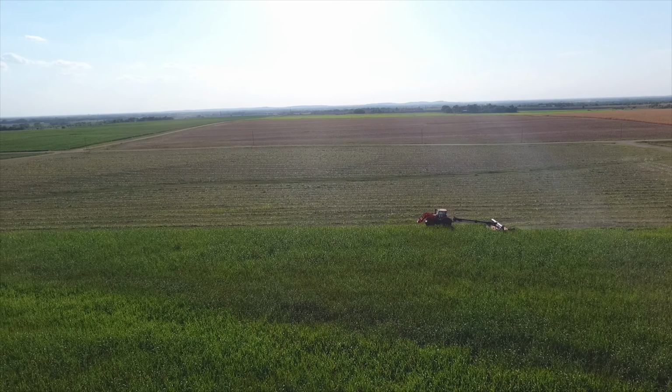She is gonna be done with this patch. So this field is actually the corner of our big circle pivot that you can see there. And it's actually kind of a big corner because it goes back into the pasture kind of, so it's about 24 acres.